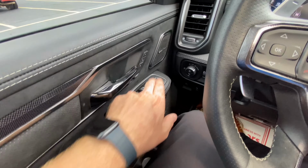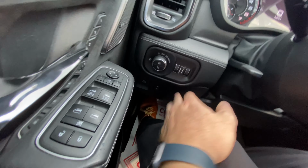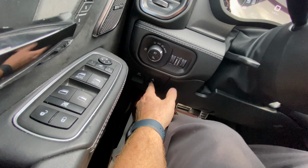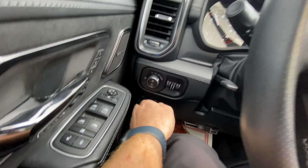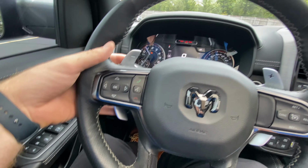Let's open them back up. You have your memory seats here. You have a speaker there. We have our auto lights. We could change the pedals forward and back. We have our electronic parking brake. We do have our paddle shifters here.